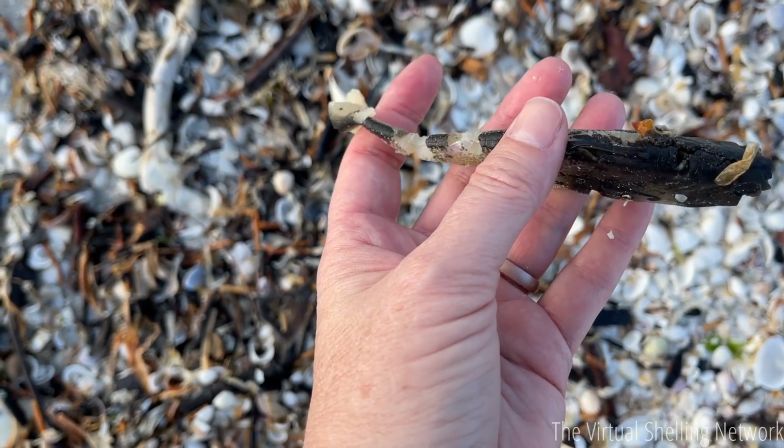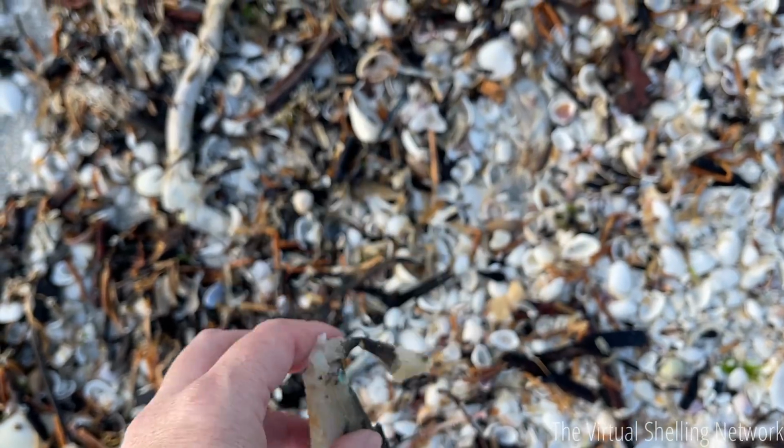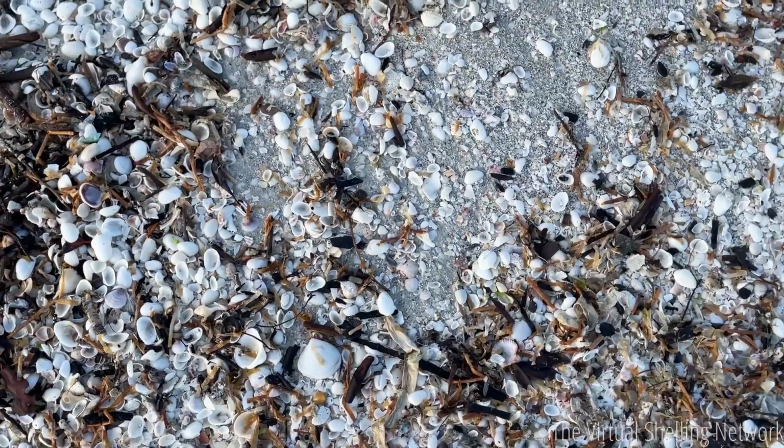And just be careful when you pick these up because sometimes there's still a hook on here, so you just want to be very careful that you don't pick it up and then get stabbed by that hook. You don't want to hook yourself.